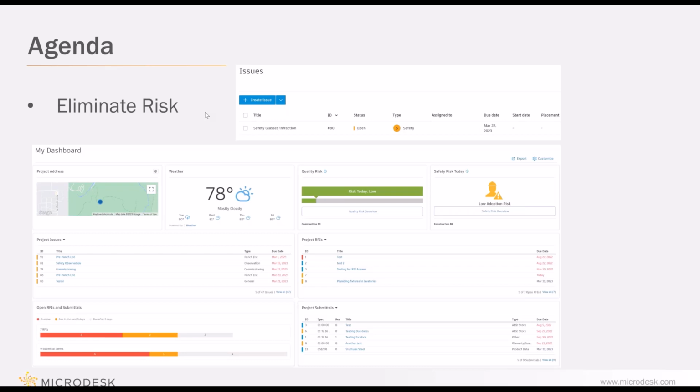Ramona, as far as the risks and things like that in the upper right-hand corner, quality risks and safety risks, do you have any thoughts on how that is all working? Yeah, so you guys can see up in the right hand, the safety risk for today. It says low adoption risk. So it's basically saying that there's no information in this particular project to predict any kind of risk or to even tell you what's going on.